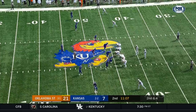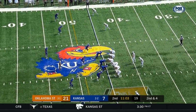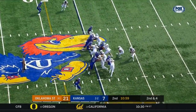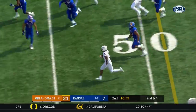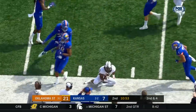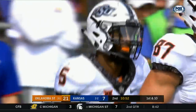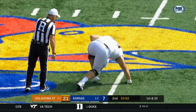He's stayed healthy. He's been consistent and a complete team player for Oklahoma State. 90 yards picked up today. Trying to add to it. He does. It looked like he was in trouble, but he found a way out of that trouble. Lowers his head, takes on the contact as he runs it out of bounds at the Jayhawks 40. And that's not a good sign right there.